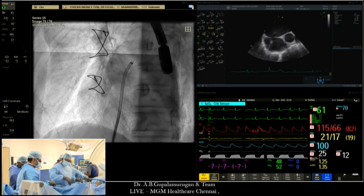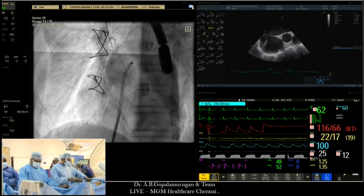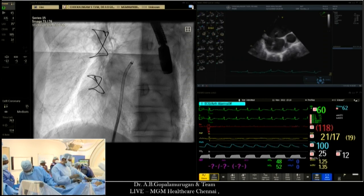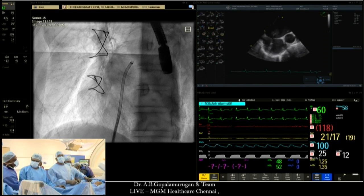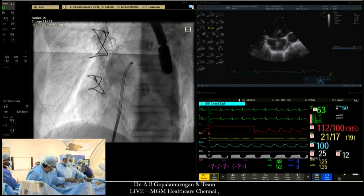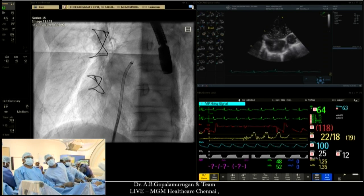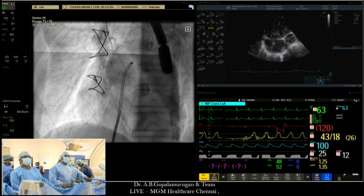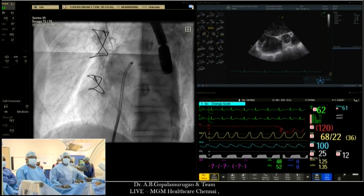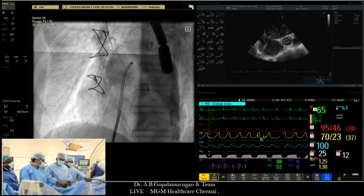What is the catheter you're using right now? Is it a multipurpose? This is the Agilis. No, this is just an SRO. I'm going to exchange for an Agilis, and the Agilis will be used to cross. So I'm just giving you a left atrial pressure. I hope we can get a left atrial pressure. Okay. Can you see a left atrial pressure there? The left atrial pressure you can see is on yellow. Peak of 68 and a mean of 36. Mean of 36.